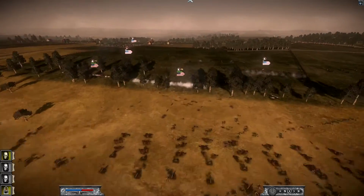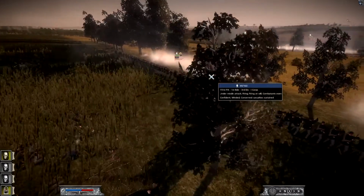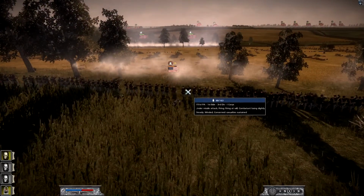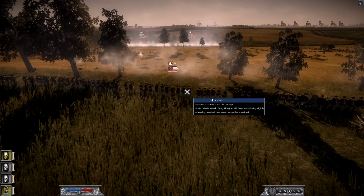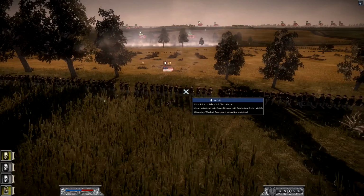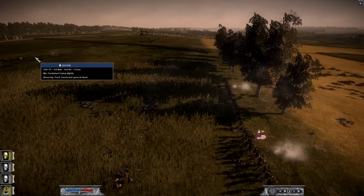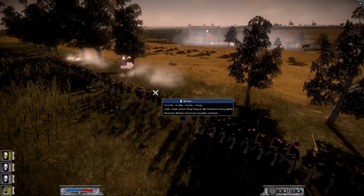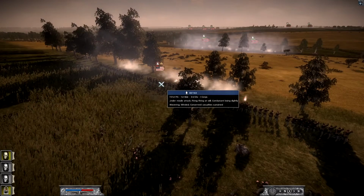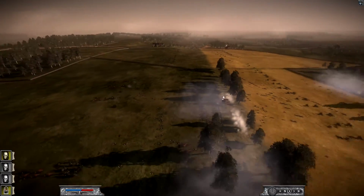Oh yeah, pretty good casualties coming in here against the Pennsylvanians. Such a thin line. These guys at first score took so much damage day one. Black Bear goes down. Is that Vermont coming back? I think they came back. Oh, Pennsylvania broke.